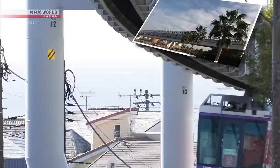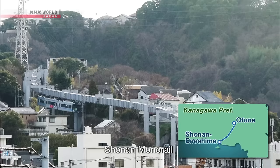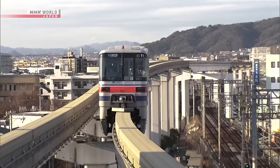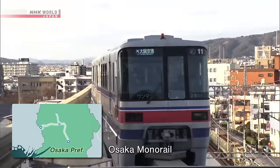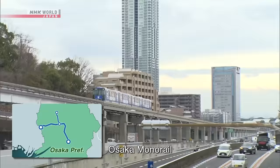Kanagawa Prefecture's Shonan Monorail, which opened in 1970, is Japan's second oldest after the Tokyo Monorail. The line connects Ofuna Station in Kamakura City to Enoshima, a popular tourist destination. Osaka Monorail operates 2 lines in the northern part of Osaka Prefecture. The total operating distance of 28 kilometers is the longest of all the monorail lines in Japan.